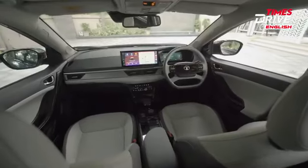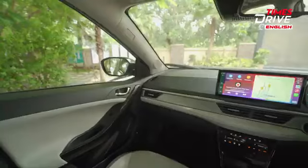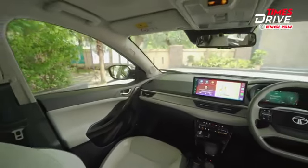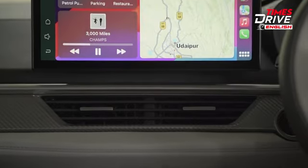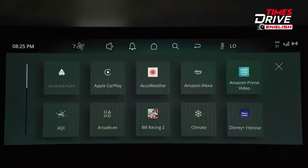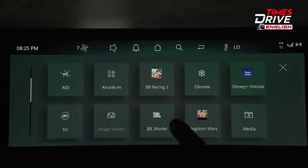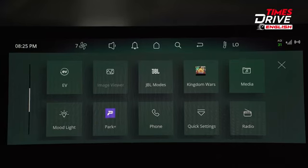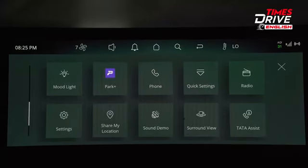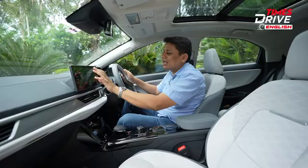The interiors, well, they'll remind you of the Nexon EV. They're very similar to that car, same kind of colors, and of course this huge touchscreen. It really is fantastic to operate. I think this is one of the best touchscreens in the business. And this Arcade EV feature that they have, this app system, where they have a lot of apps already, and you can play games and you can do a lot of very cool stuff on this car. That is something which is quite good. Of course, you can download a book, you can see videos and stuff like that, and it really is fantastic.